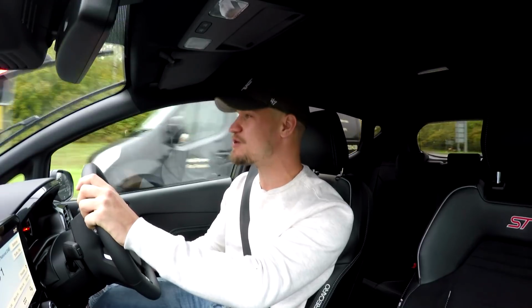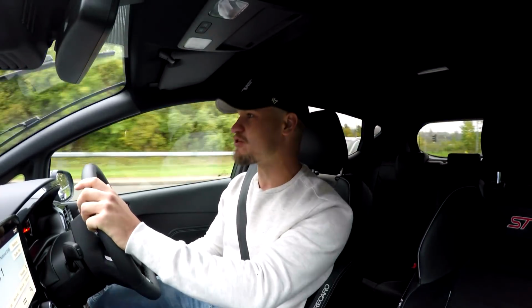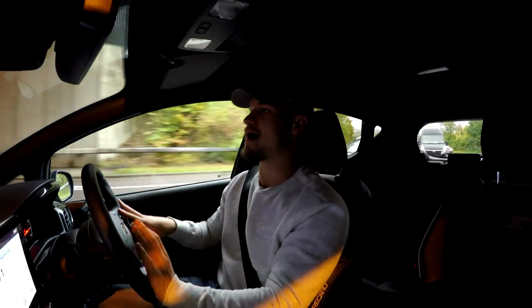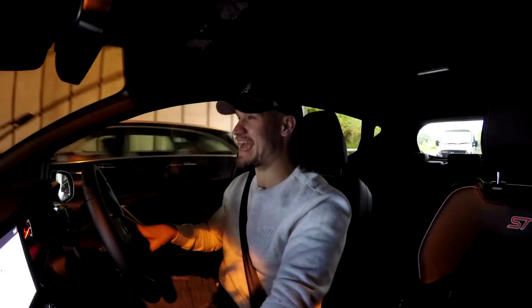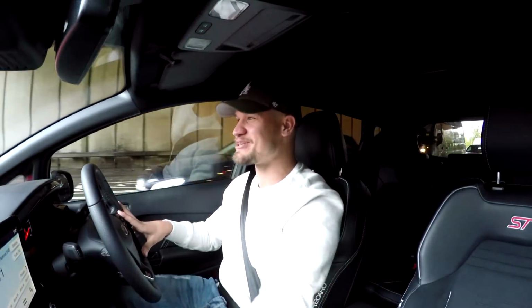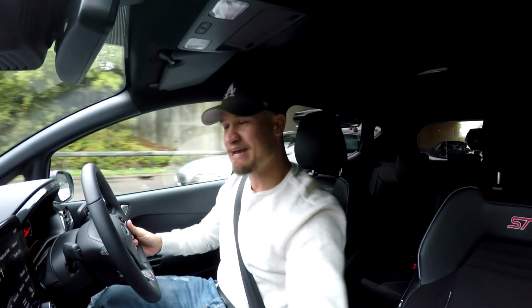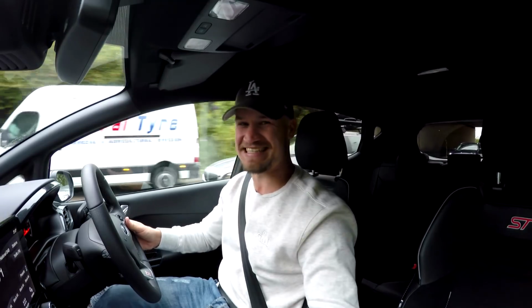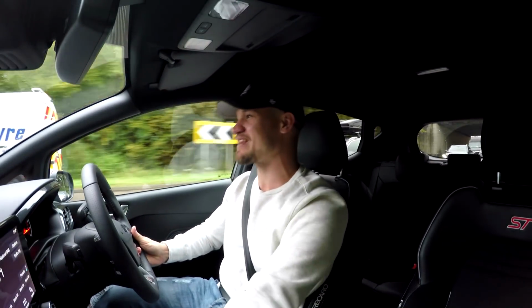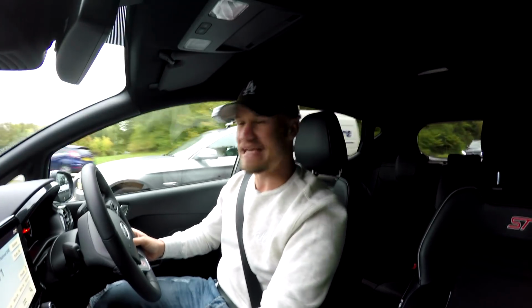Now back in the UK, it's grey, it's gloomy, it's a little bit wet. I've got my windscreen wipers on, but I'm driving a 2018 Ford Fiesta ST. I've long awaited a drive in this car, and for the next week, I'm going to be using this to go back and forth to SB Race Engineering whilst I go and check out the work, the updates, everything in between that has been going on with my Lamborghini Murcielago.